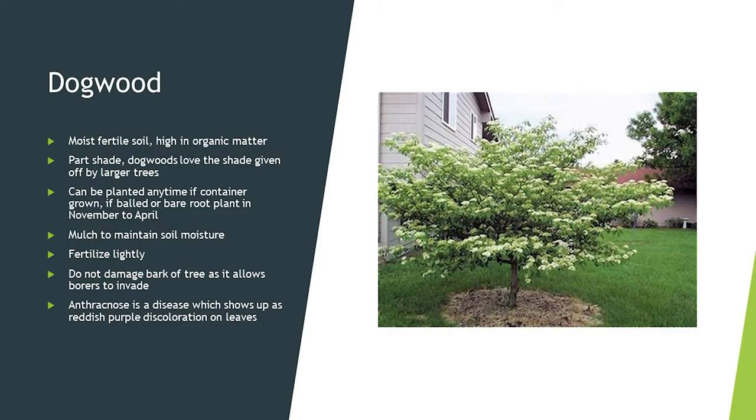Dogwood, there's your dogwood. Moist, fertile soil. Once you get it past that first year, and there's two types of dogwood. There's this one, and then there's another one that is Cornus florida. That one is more of a shrub. It doesn't grow up and then out. It grows more rounded. That one doesn't get anthracnose like this one does. This one will get anthracnose.